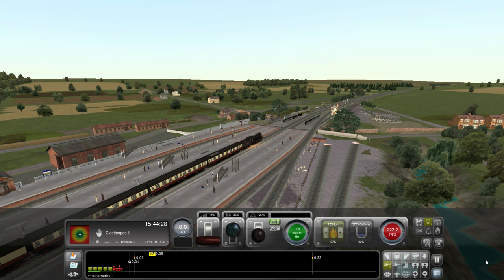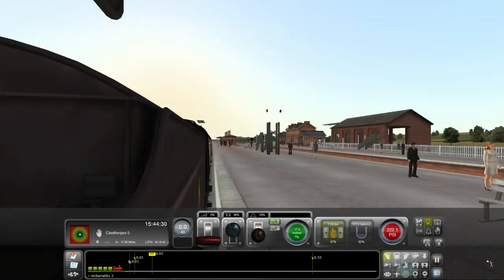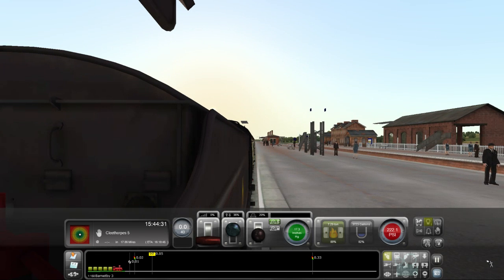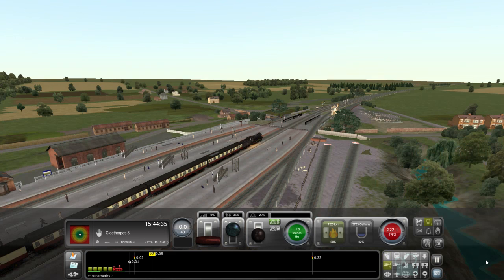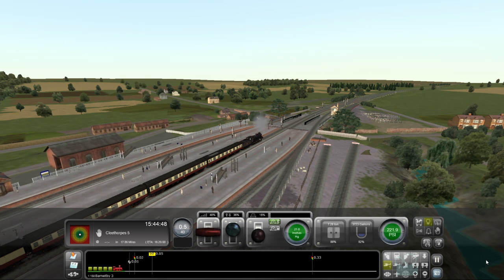Let's just check the doors are shut first. Yes, they have. Let's go fill up with water first. I don't know why, but we just thought, we're just going to do it. Let's pull forward gently. Line the tender up.